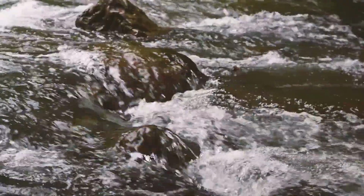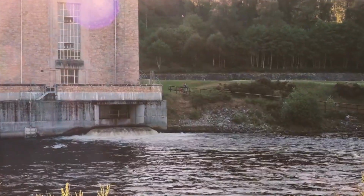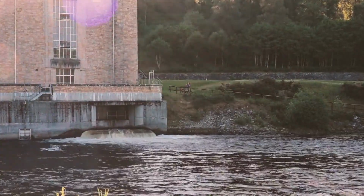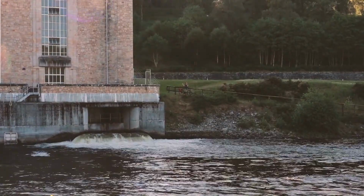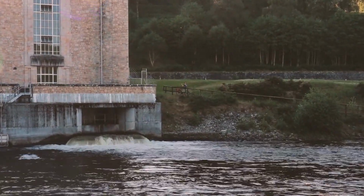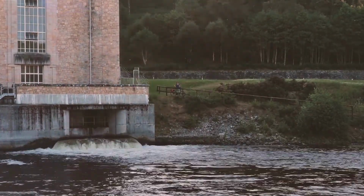Just catching my breath. I've just cycled a couple of miles upstream from the village of Cannock and I've stopped here for a breather, and where better to stop than Fasnacyl power station. I just love the architecture of these old hydro buildings. It was built in the 1950s and you can find them all over the Highlands.